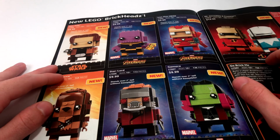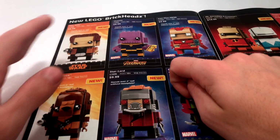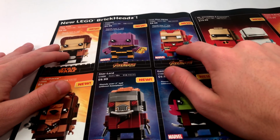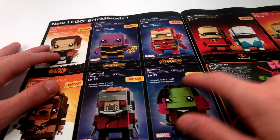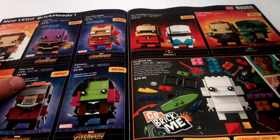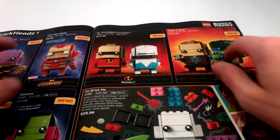And now we're on to the brickheads in the catalog. We have a couple of new ones from Star Wars, Chewbacca and Han Solo. I like the Han Solo, not so much Chewbacca. Then we have Thanos, Iron Man Mark 50, Star-Lord, Gamora, the new Go Brick Me set, which we'll come back to, Mr. Incredible and Frozen, and Owen in Blue from both Incredibles 2 and Jurassic World. So pretty exciting brickheads here.